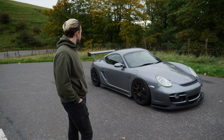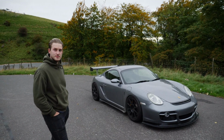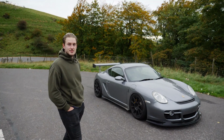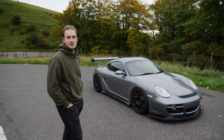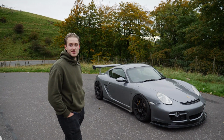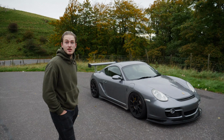So I would say this thing is possibly what Porsche might have done if they'd done a sort of GT RS product of a 987. Maybe a little bit more reserved. It's got all the nice bits on that you would want. With houses and kids and stuff, I haven't been able to go as far as I would have wanted, but it's somewhere near now. It's a very capable thing.